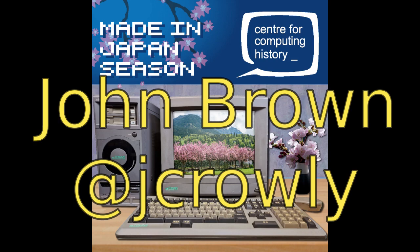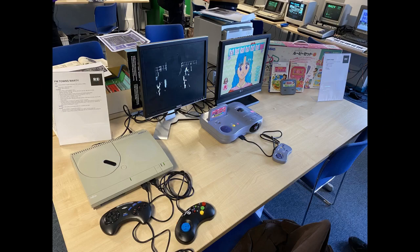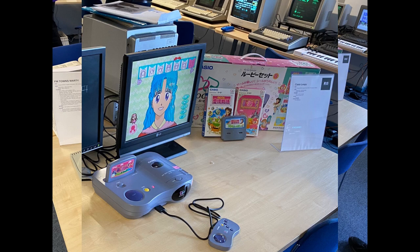Finally in this classroom we've got John Brown, J. Crowley, and he brought along two machines that are pretty unusual, the FM Towns Marty and of course the Casio Loopy, which of course he said was pretty loopy in his idea of what a 50-year-old bloke thought a young girl might want to play with and print stickers.